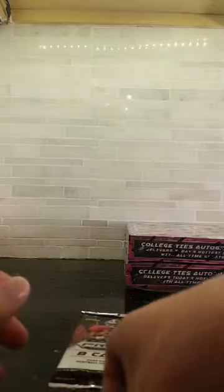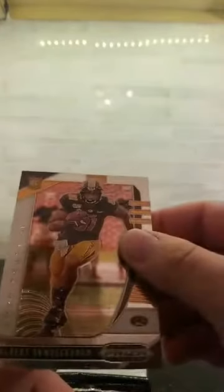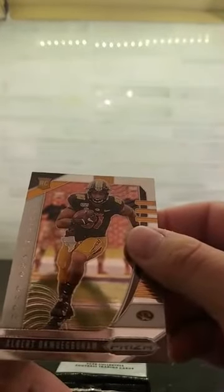DK Metcalf out of 149. AJ Dillon, Albert, not saying the last name, going to Missouri. Terrell Lewis, out of 149, going over to Bama.